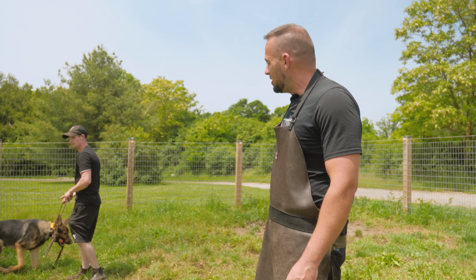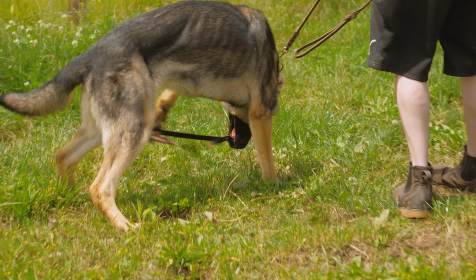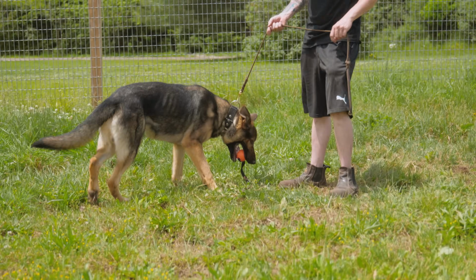And as you can see, Halo's got ball drive for days. Really, really important with police dogs. I can't overstate that enough, you know.